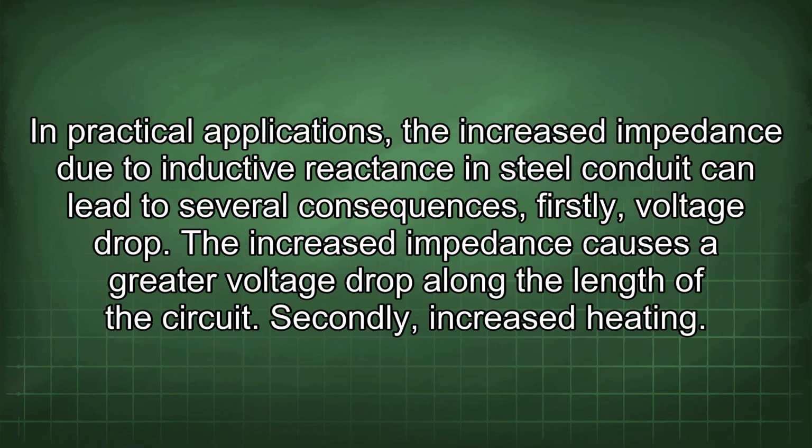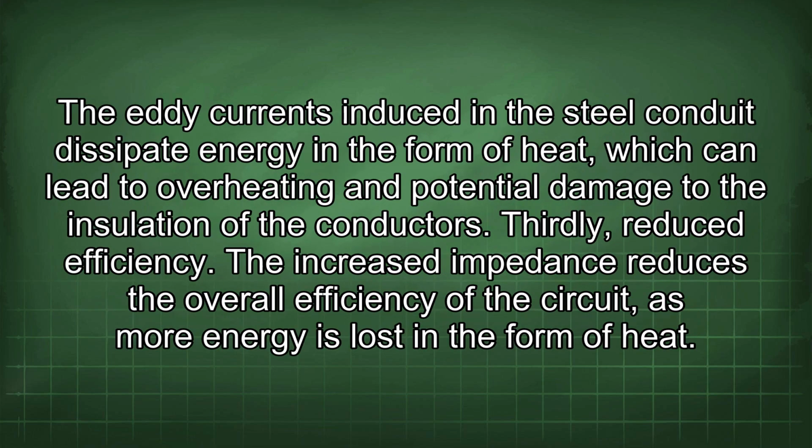In practical applications, the increased impedance due to inductive reactance in steel conduit can lead to several consequences. Firstly, voltage drop. The increased impedance causes a greater voltage drop along the length of the circuit. Secondly, increased heating. The eddy currents induced in the steel conduit dissipate energy in the form of heat, which can lead to overheating and potential damage to the insulation of the conductors. Thirdly, reduced efficiency. The increased impedance reduces the overall efficiency of the circuit, as more energy is lost in the form of heat.